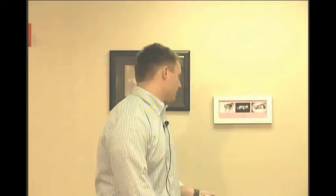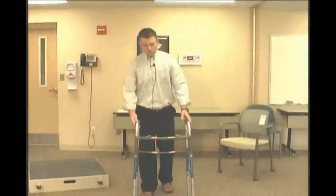Other things I'd like you to try to achieve before you come to the hospital for this surgery is I'd like you to try to obtain a walker. The walker that we're looking at is a standard walker to start. What I mean by standard is it has 4 posts on this walker.